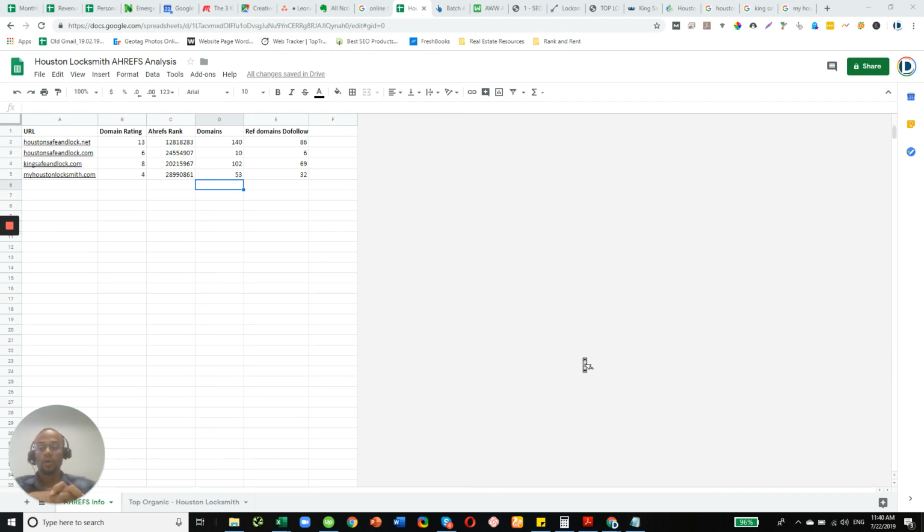So in this first tab here, you'll see I listed all of the URLs for your Locksmith client. And from Ahrefs, you can see here the domain rating. So pretty much on a scale of 0 to 100, how much authority does that particular website have? And the higher that domain rating is, the easier it is for that site to rank and rank new pages.